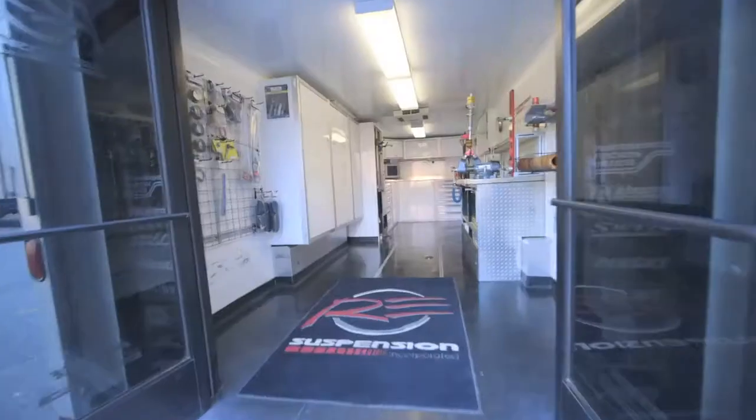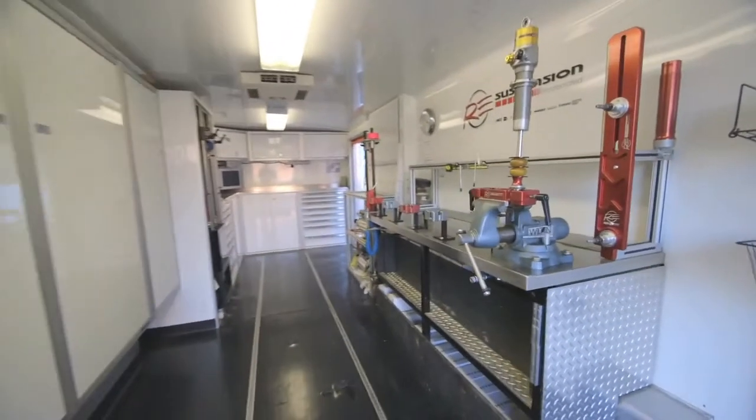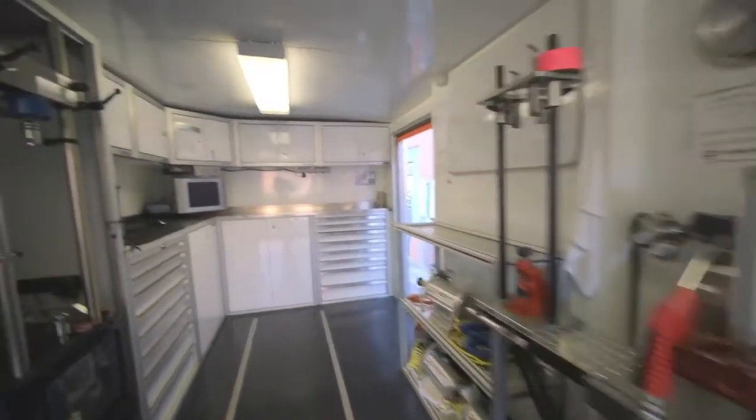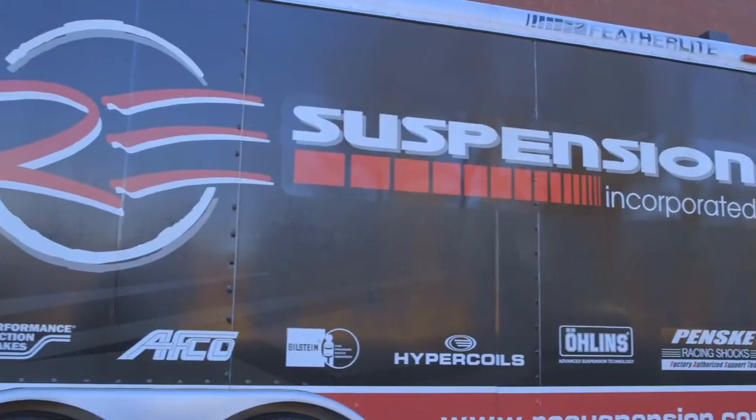Our trailer is fully equipped with parts. We've got dynos, we've got a spring rater, anything that the guys need at the track that they didn't realize they were going to need when they left the shop. We can help them with that right there on site. And our guys love getting out to the racetrack.